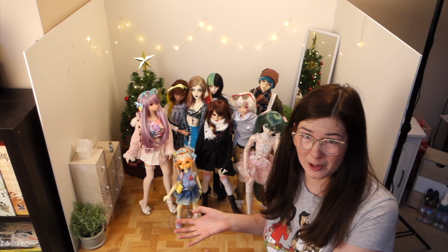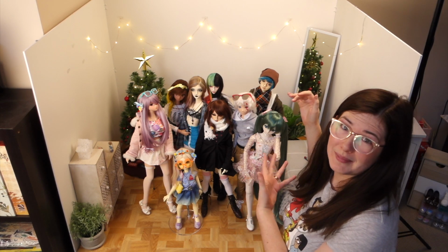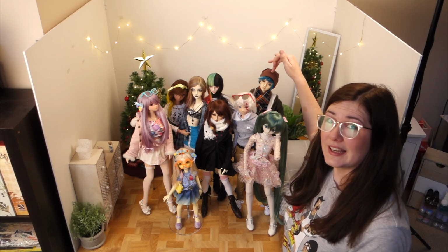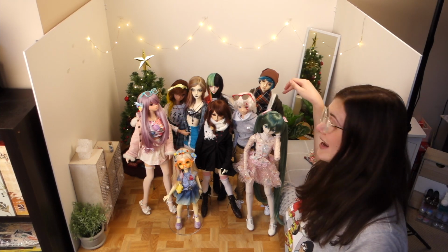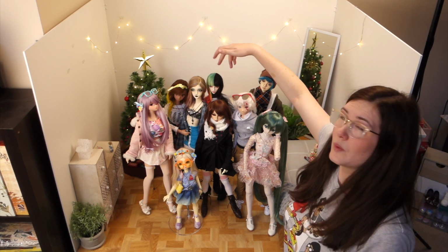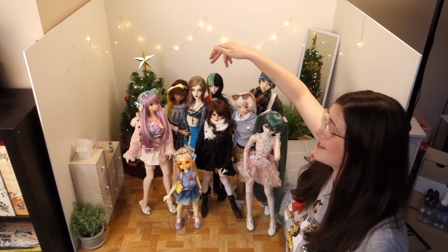Quick roll call for anyone who is unfamiliar with any of my dolls. We have Miku, who is my Dolphy Dream Miku. We have Ellen, who is a Smart Doll Suzaku. We have Lee, who is a Switch Dollha on an April Story AS17 male body, I think that's what it is. We have Rachel, who is a Soul Doll Isabel. Millie, who is a Resin Soul Me.